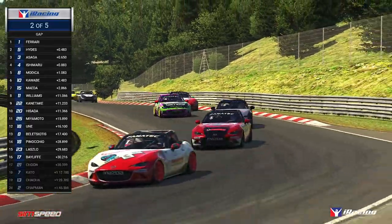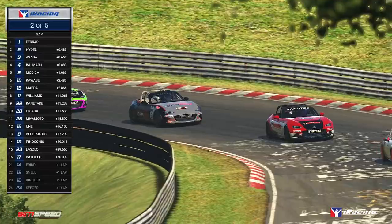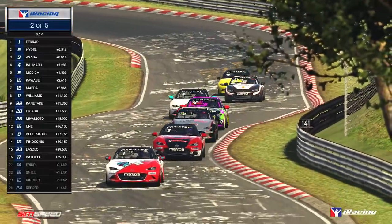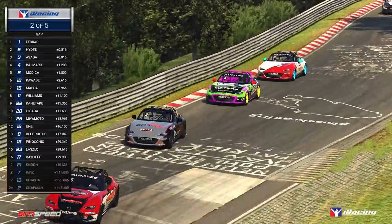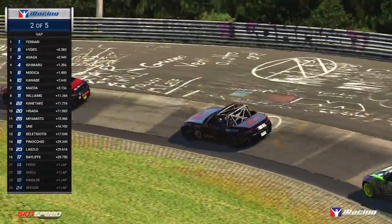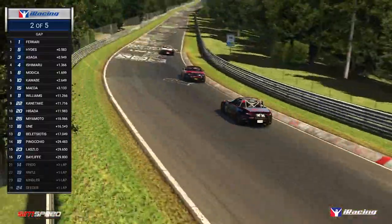Yep, we'll see what he can do as they break hard into Stahlkehre and then work their way towards the infamous Karussell for the second time. But absolutely, Asaga getting very aggressive with his bump drafting tactics to make sure Caleb Hides got back onto the slipstream. But that's a bit of a warning shot, I feel, for the rest of the field of just what Ferrari is capable of if they do allow him to break away. So absolutely, you're bang on there, David.